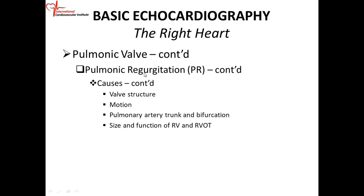So when we look at pulmonary regurgitation, we have to look at everything, just like in tricuspid or mitral regurgitation. You have to look at the valve itself. Is the valve thickened? Is the valve perforated? So you have to look at the valve structure. You have to look at the motion of the valve. And then you look at the pulmonary trunk and the bifurcation to see what's going on there. You look at the RV size and function and the right ventricular flow tract.